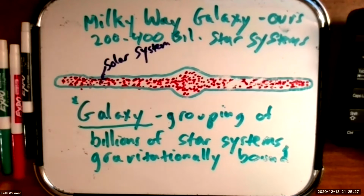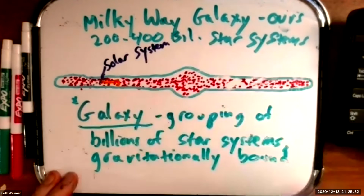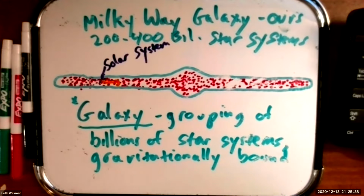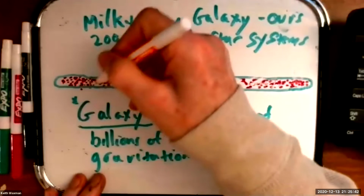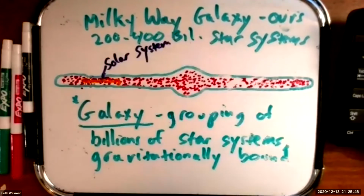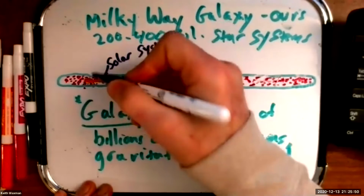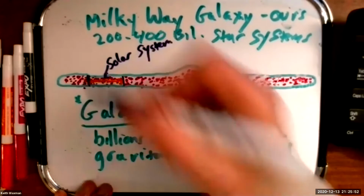Now, what view do we have? Well, if we look out this way, you know what we see? A lot of stars. And we see stars and dust. There's a lot of dust, and even gas. But the dust blocks our view after a while. We can't see beyond that. If we look out this way, a lot of stars as far as we can see. So we can only see really to here and to maybe there, if that much.